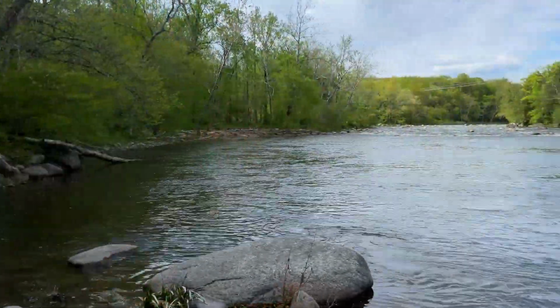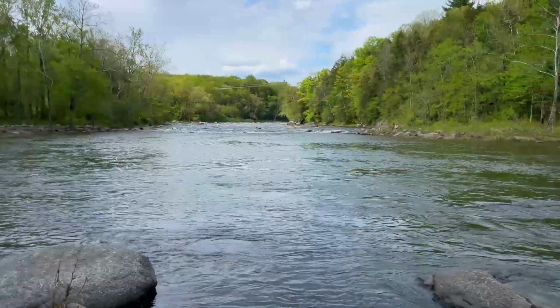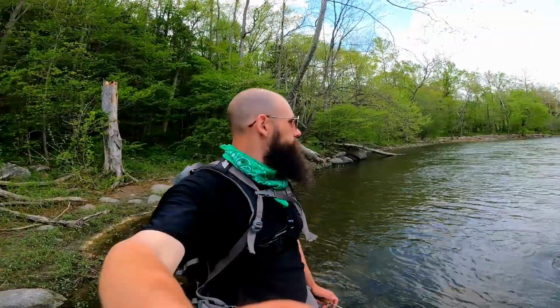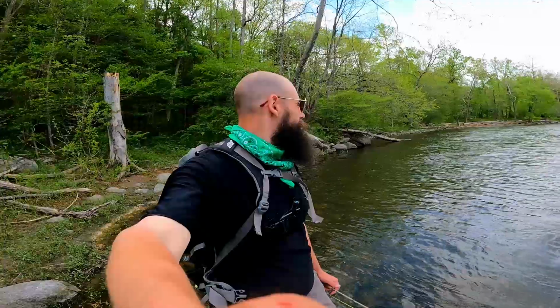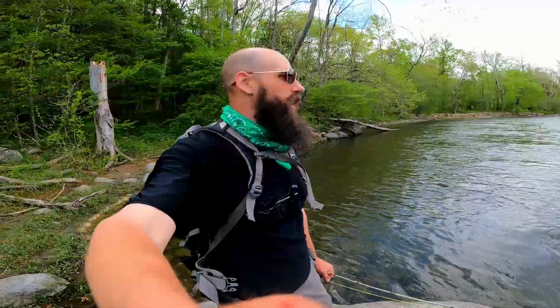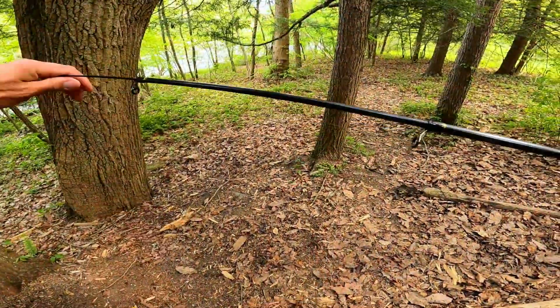Alright guys, so we have this giant pool here right next to where we're camping. It looks like a pretty awesome pool actually, but without waders I can really only do so much with the 7.5 foot 3 weight. I think I'm going to go back, get the spinning rod, tie a big streamer on there and see if we can't find anything that way.